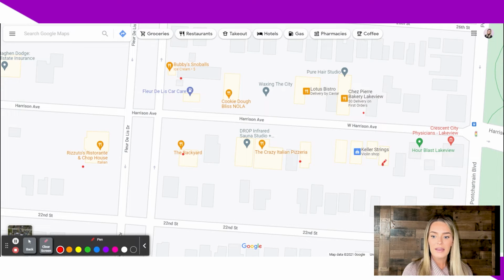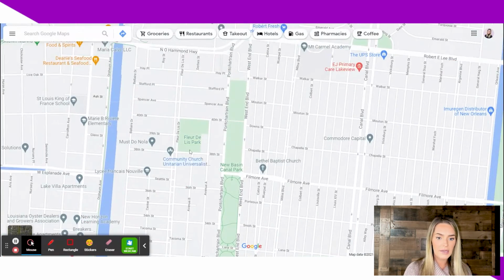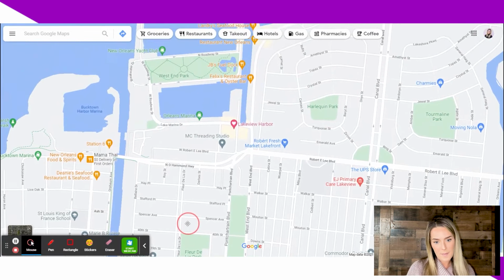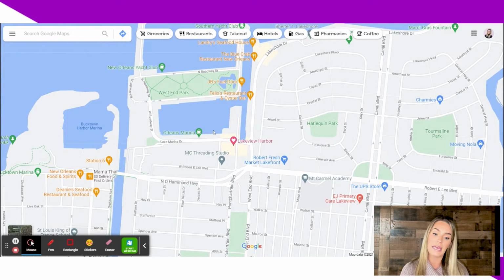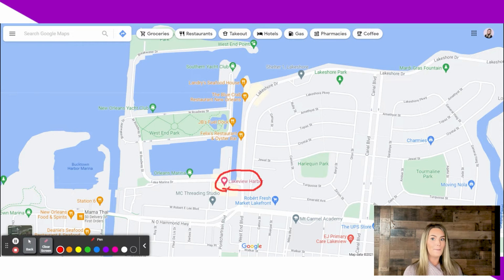All right. Now, speaking of restaurants, let me back up here. There's another one at the top of West End, on the lake side of West End. It's called Lakeview Harbor. This place also has really good burgers. If you want to go get some fried catfish or a good burger, like that good food that fills your soul and just makes you really happy, Lakeview Harbor is the place to go.